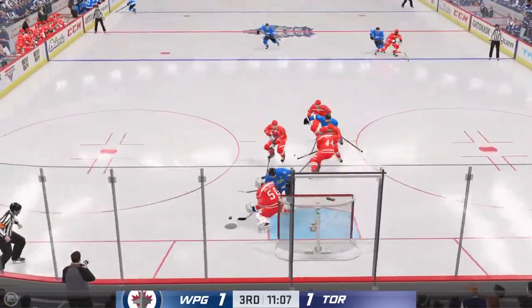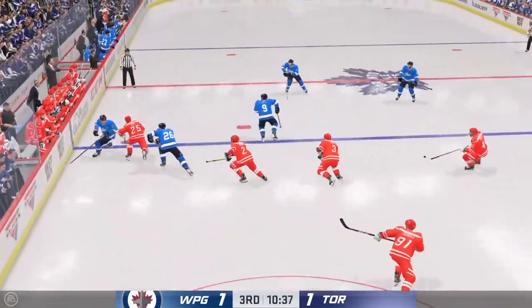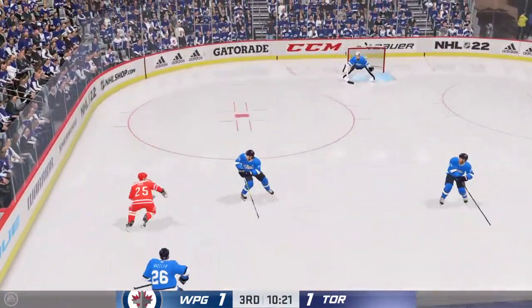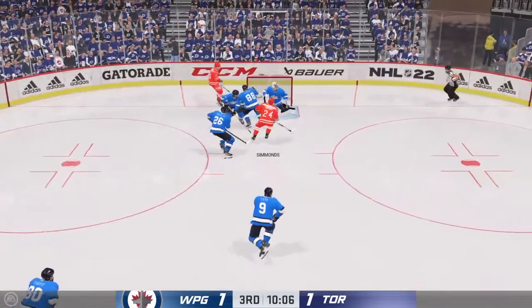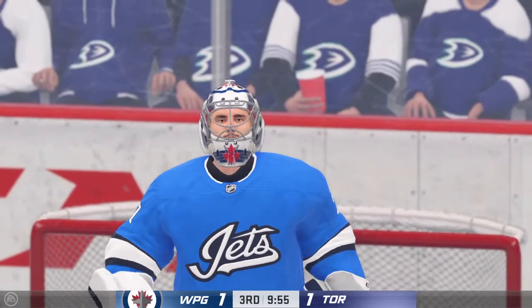Scheifele to the goal! And Shalgren down had that. Tavares to Andre Kasha. Here's Kasha for Toronto. All he's got. Makes his way to the net. Drops it front for Simmons. Backhander right at the chest. Hellebuck easily gobbles that and holds on.